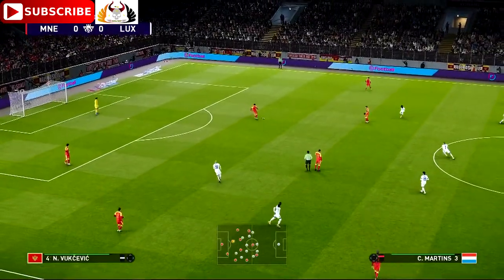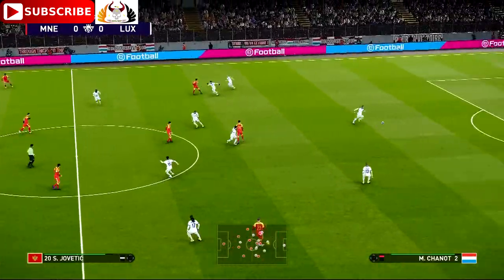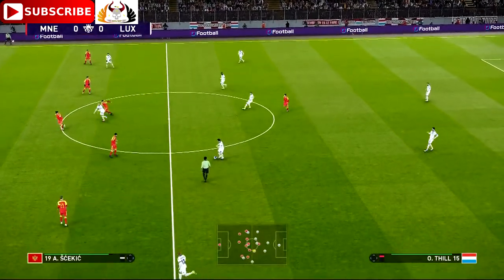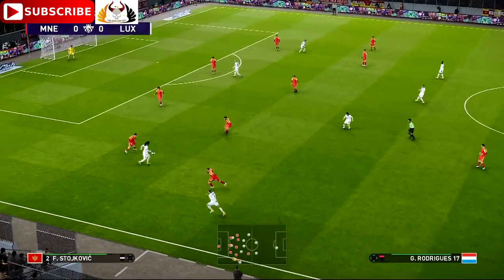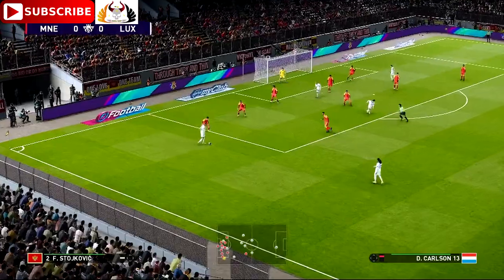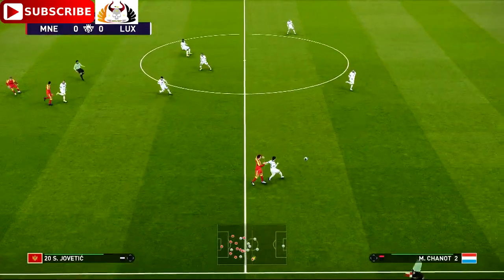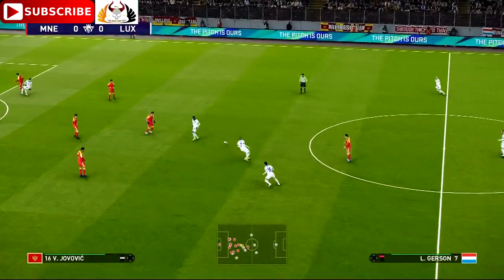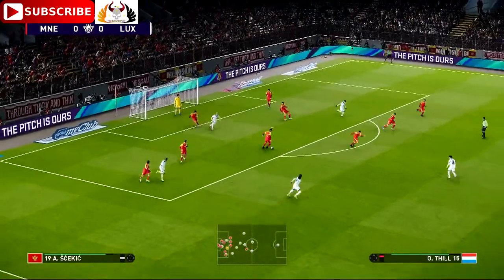Stefan Savic. Tries to get it forward quickly. That's been drilled forward. Adventurous run from a defender. Time to deliver. It's good distance on it. Gets it back. Quick ball forward. Plays it out to the wing. Oh, that's not going to find its target.